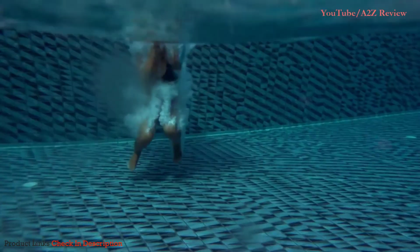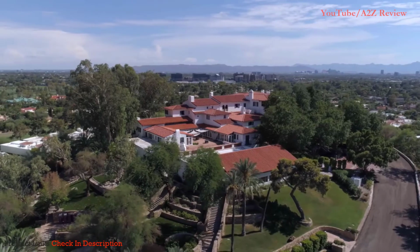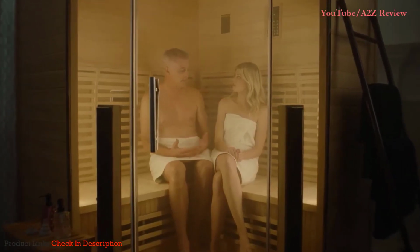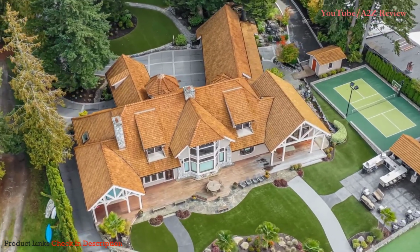At Medical Sauna, we don't just want you feeling good. We want you and your home looking good as well. With our new A+ Full Spectrum Sauna, your house will look like a million-dollar home in no time.